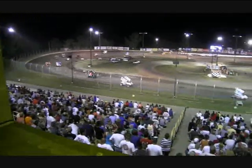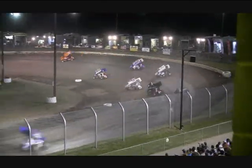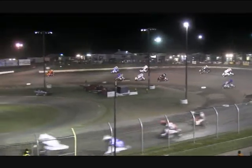The 35 of Trevor Grossenbacher. Then it's the 05 of Brad Loyet running into the top 5. The 81 of Danny Wood, a little bobble through turns 3 and 4. Loses some ground down to the 05. Runs at 6, but he'll fall to 7.